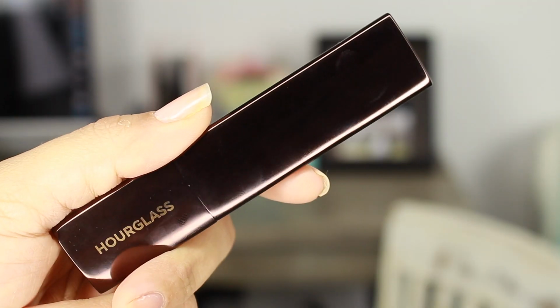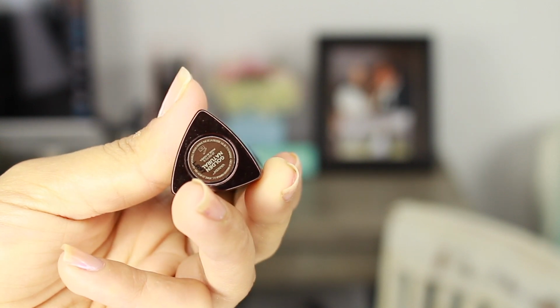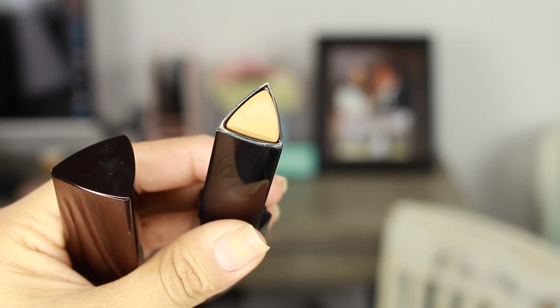I love foundation sticks, you guys. I'm a big foundation stick gal. I love them. I think that they're great. They're fast. And this one is pressy and nice and fun. And the packaging is, oh my gosh, so beautiful. So I got the shade Golden Natural, so I'm hoping that this one will match me. But we're just gonna have to check it out and see.